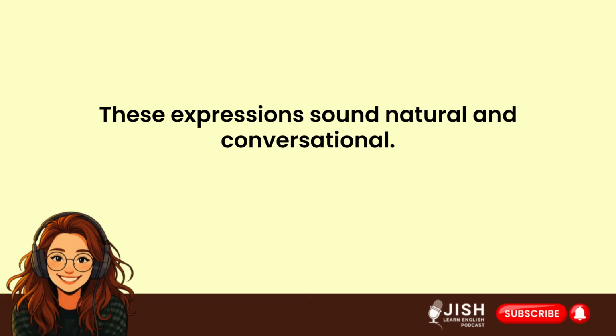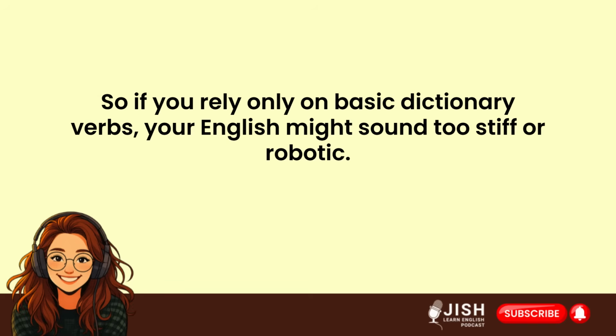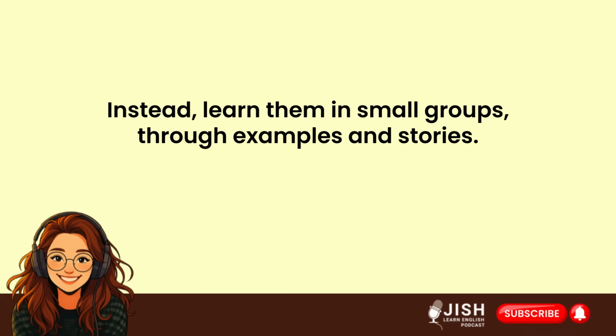These expressions sound natural and conversational. Formal verbs are useful in writing, but in everyday speaking, phrasal verbs are the default. So if you rely only on basic dictionary verbs, your English might sound too stiff or robotic. The key to mastering phrasal verbs is not to memorize long lists, which often becomes overwhelming. Instead, learn them in small groups through examples and stories.